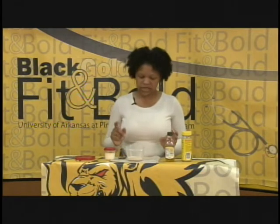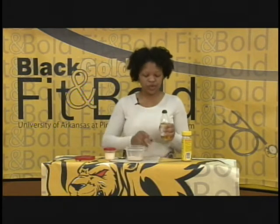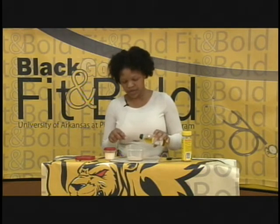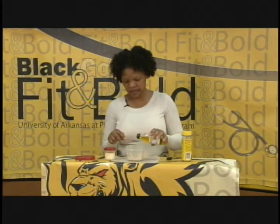So that being said, our second ingredient in our bread is olive oil. Now you do want to put this into the mix, and this is going to be your healthy alternative. So what I'm going to do is put 2 spoonfuls in.